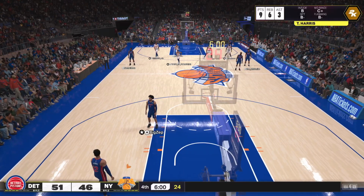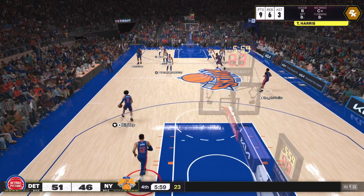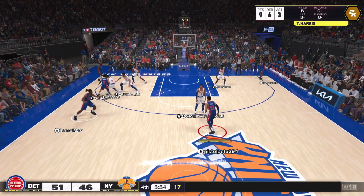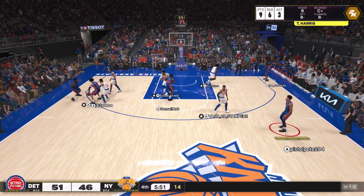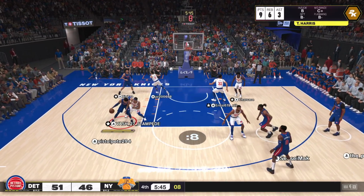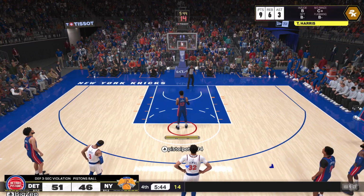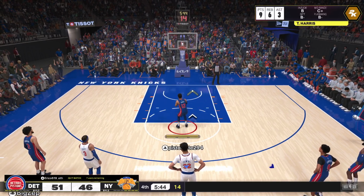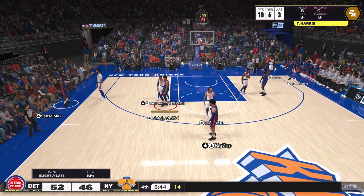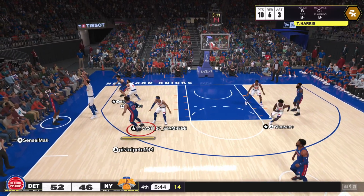And with these teams locked in a very close contest, this 4th quarter promises to be a good one. The Pistons lead by 5. Cunningham, left side. Pass to Harris. Too long in the paint, and he's hit with a 3-second violation. And he shows the focus there. Capable of playing both the 3 and 4 spots, Harris's versatility is his greatest strength.